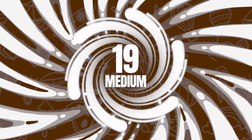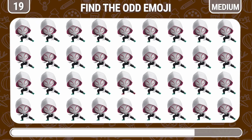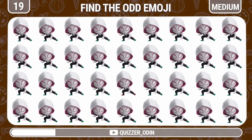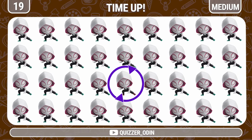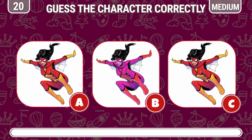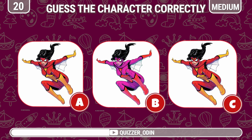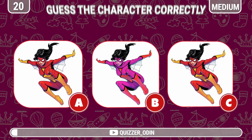Round 19. Continue with Spider-Woman. What's different? Round 20. Which character is Spider-Woman? Choose one of these characters. It's easy.